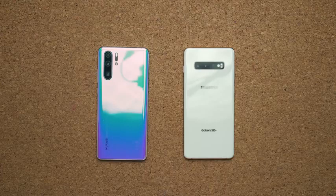So if you're buying a smartphone in 2019 and you want the best possible one, you're probably looking at the Galaxy S10 Plus and the Huawei P30 Pro. In fact, I've been going back and forth between both of these devices that I can't personally decide which phone is gonna keep my SIM card.